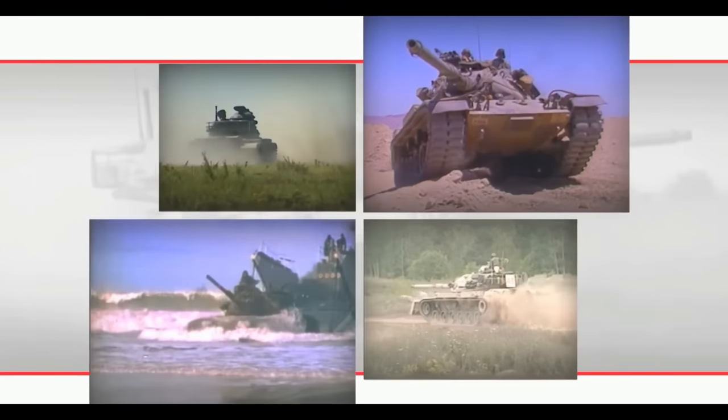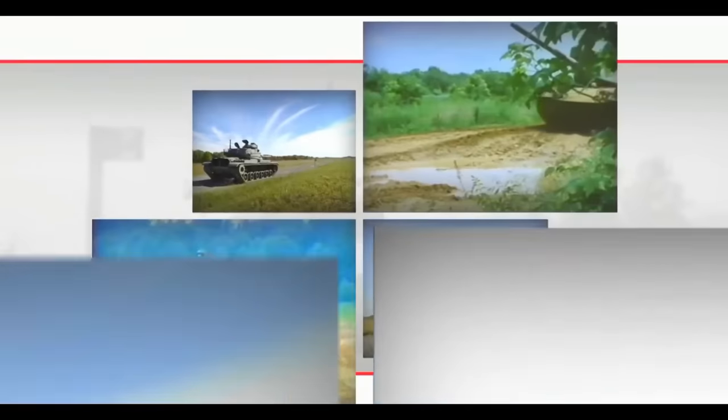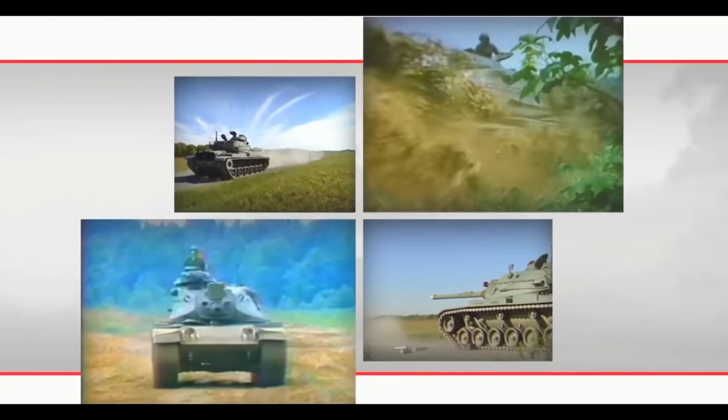So here we are then. So it looks like Raytheon is taking on this program. The M60 obviously has some fantastic history behind it. It's a very impressive vehicle, and it's nice to see it's getting a facelift, the M60A3.